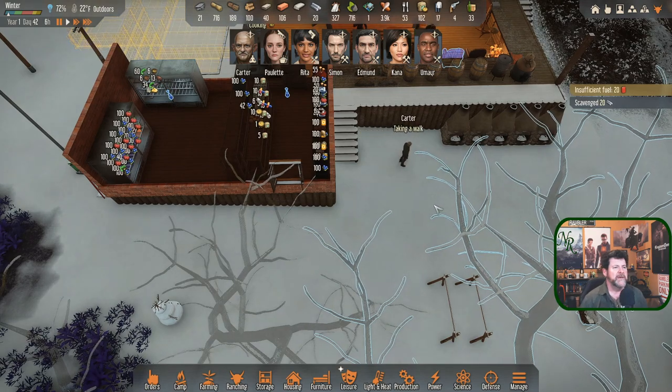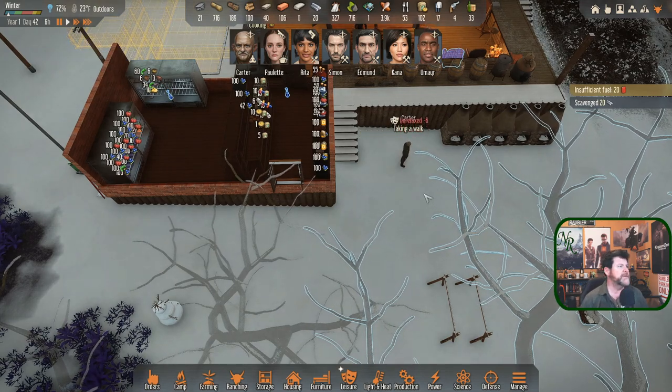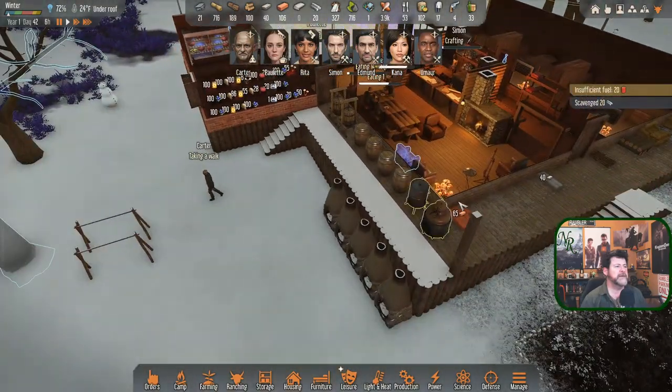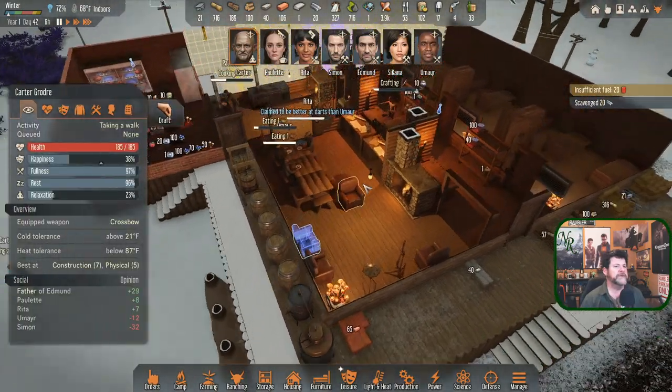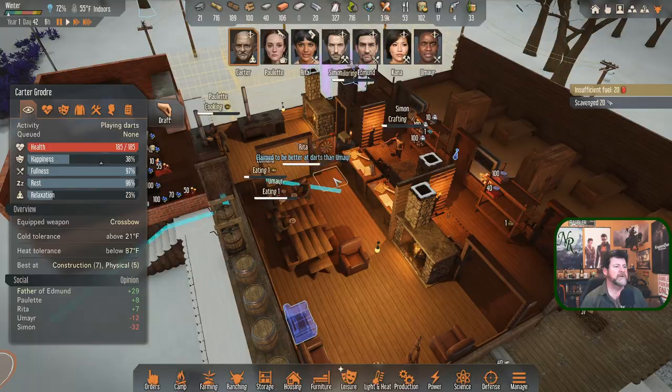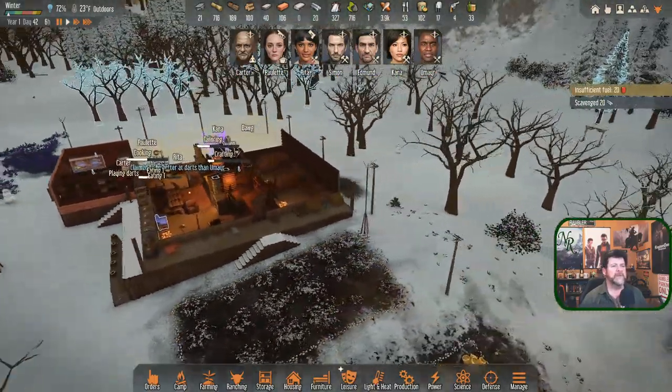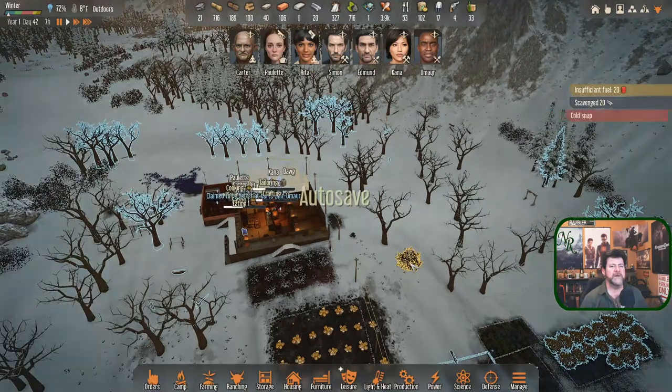Don't know. Carter's taking a walk. It must be 7, 6 in the morning, so they're not officially relaxing yet. Carter, why don't you go play some darts? I think you'd get more benefit out of that. So, who's going to do some cutting?